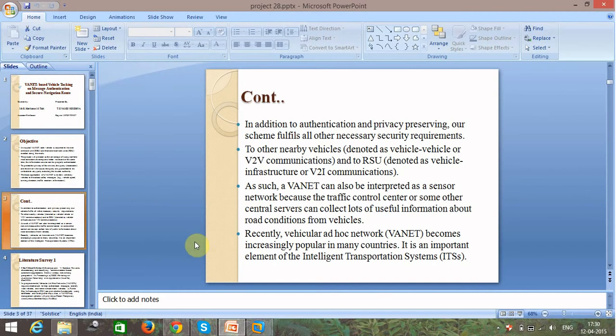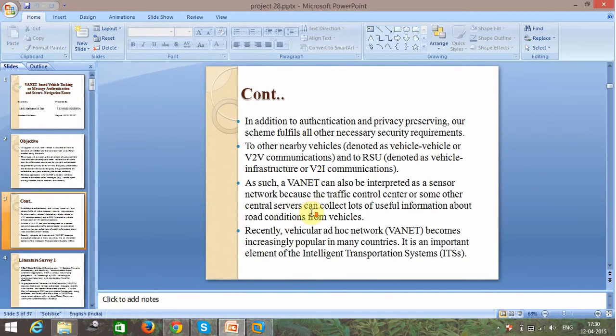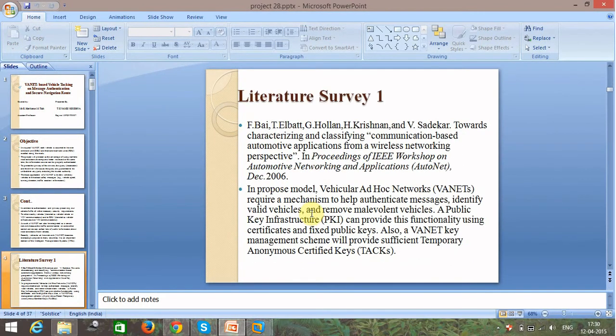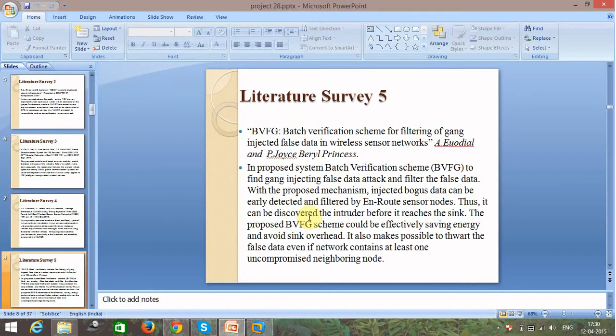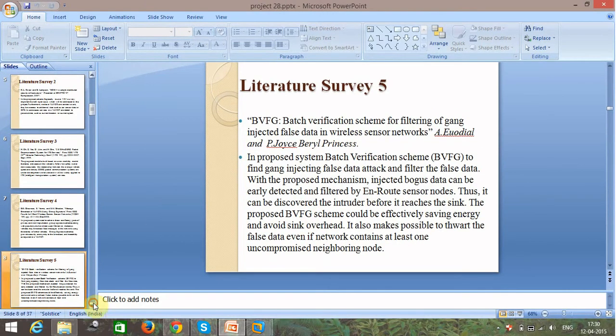Okay, let's see my existing systems, so you can know about the state before this project. These are the literature surveys I included in my project. Let's see the existing system.